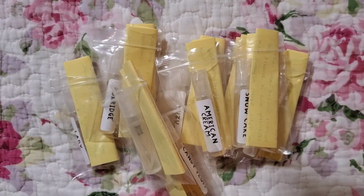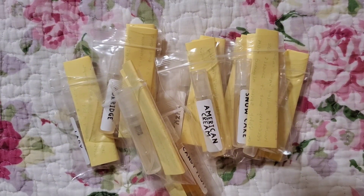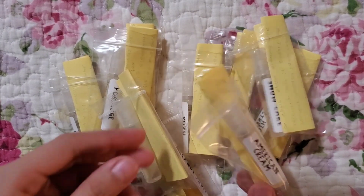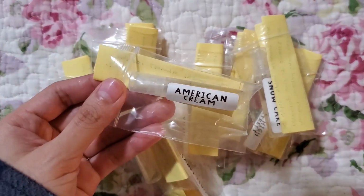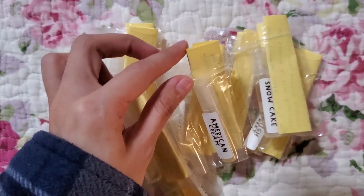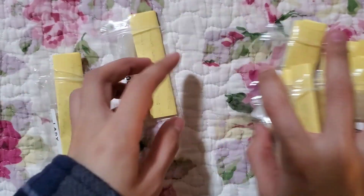Hi everyone, so today's a different day. I've already sampled all 10 samples that I purchased from Bloom & Barrel. Because I don't have the best memory, I decided to put a sticky note in the bag along with the perfume sample. I'll put timestamps if you're only looking for certain scents, but I'm going in a random order, I guess.